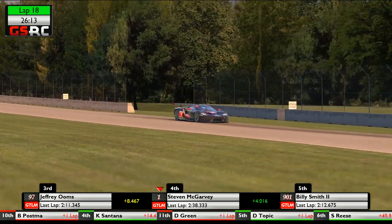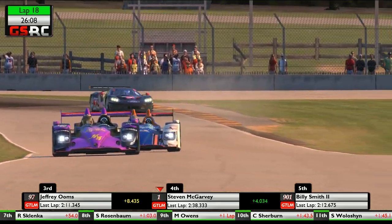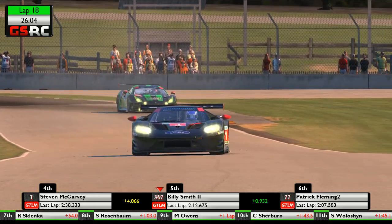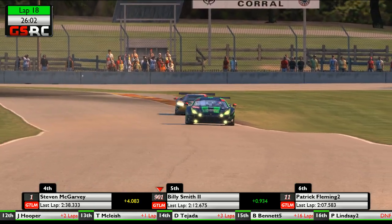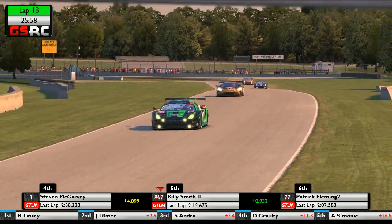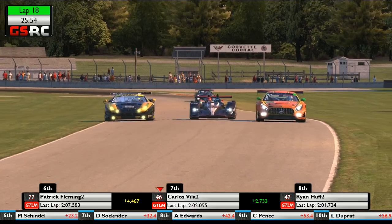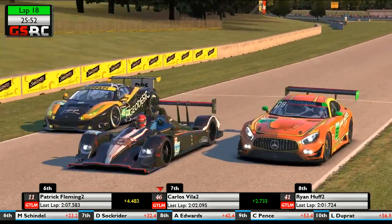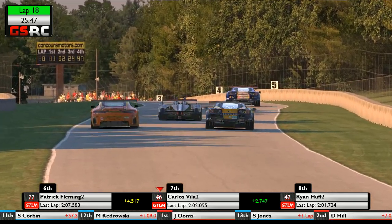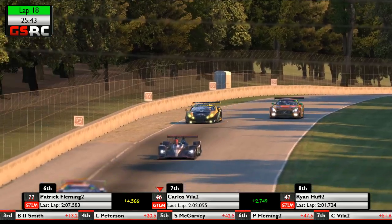And Smith is in and out as well. Now, he has Patrick Fleming behind him, but I believe Fleming has not stopped yet, or has he? Nope, Fleming still needs to do one. All the big names have come in. Via, Huff, they've all come in for their stop. Drivers who've stayed out: Dave Hill, Peterson, and Patrick Fleming. Not a lot of action in the GTLM still. As we covered a little bit earlier, pit stops don't seem to have shaken things up quite yet.